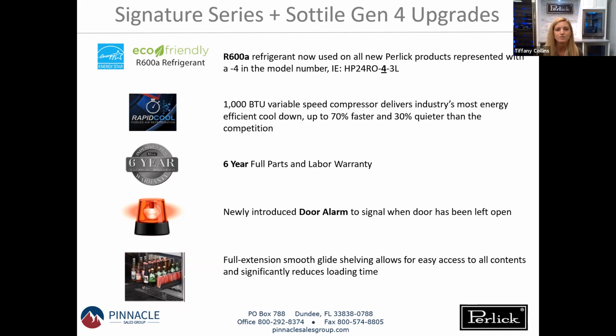And then lastly on this slide, we have the full extension smooth glide shelves. So those pull all the way out for easy loading. They're also wrapped in a black rubber to keep the vibration down, which is very significant. Like on our wine units, you don't want vibration of wine. So that is included in all of the Perlick pieces.